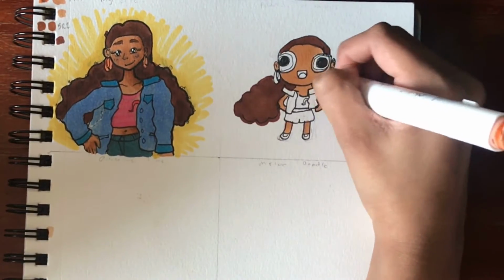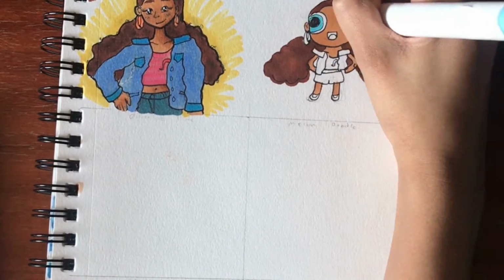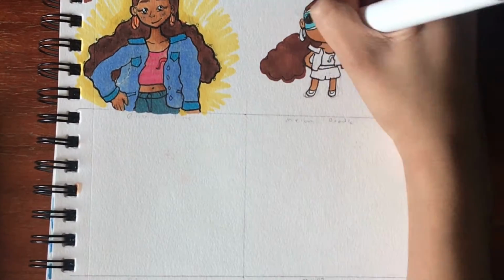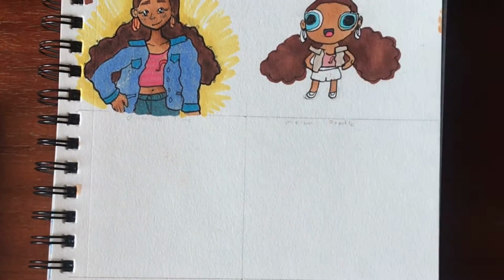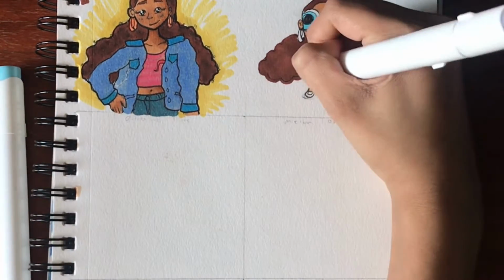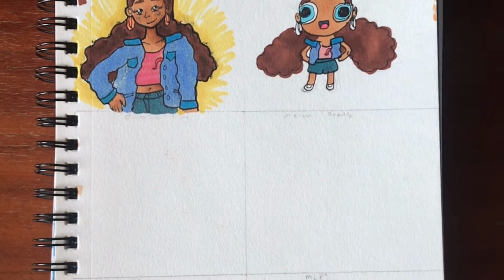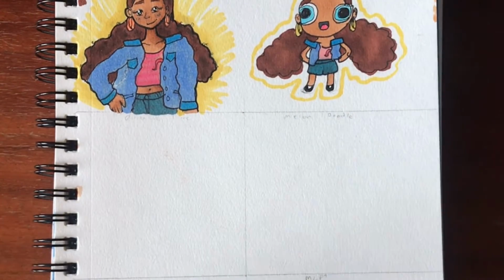I also had to pay attention not only to the eyes in the art style, but also to shading. In my art style, on a scale of 1 to 10 on shading, I'm pretty much a 5-ish. I definitely do shading, but I'm not as extreme as some people. Powerpuff Girls didn't have very much shading, so it was pretty simple. It was mainly flat washes of color, which I think suits their style really well.